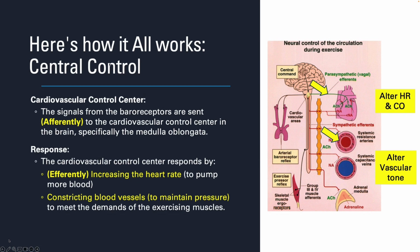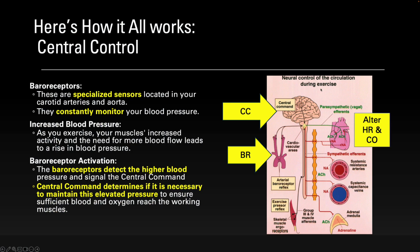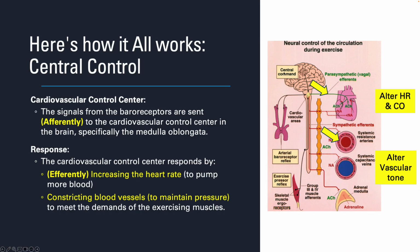So here's how this all kind of works now. And I'm just kind of introducing afferent and efferent signaling, just in case you haven't heard it in a while, you don't remember it. So the cardiovascular control center, the signals from the baroreceptors are sent afferently, right? And the way I think of afferently is away. Things are moving away. So if I have a signal here and my afferent message is occurring, it's being sent away from the organ that has sensed it, and it's moving to a new organ, which in this case is the central command system. And then this afferent signaling, this movement away, leads to a central response in the brain, and then the brain is going to send an efferent signal to another organ.